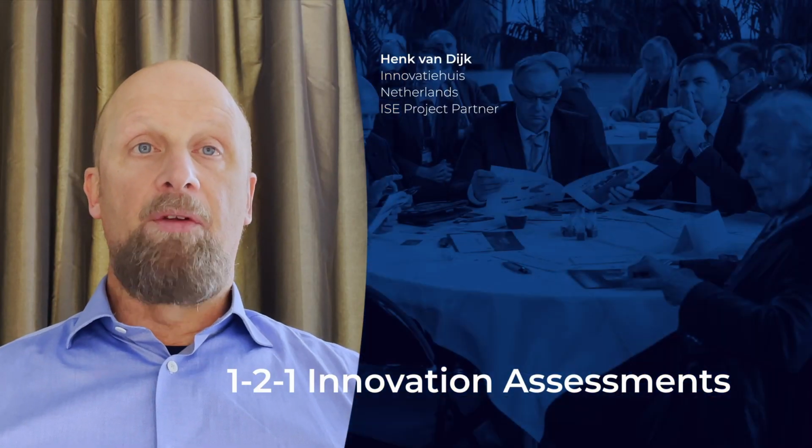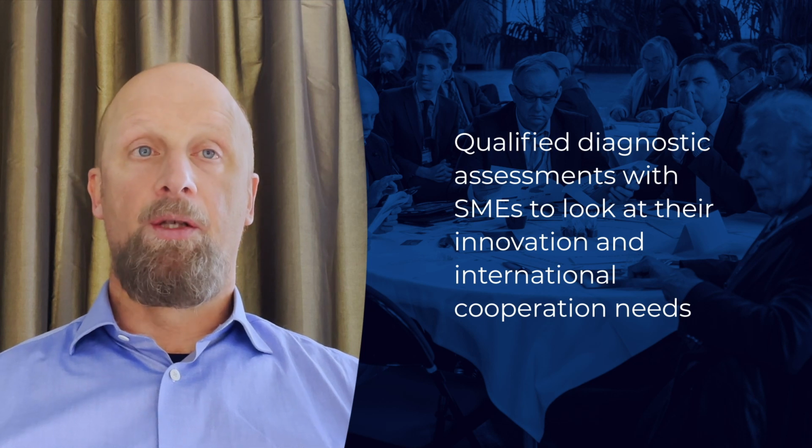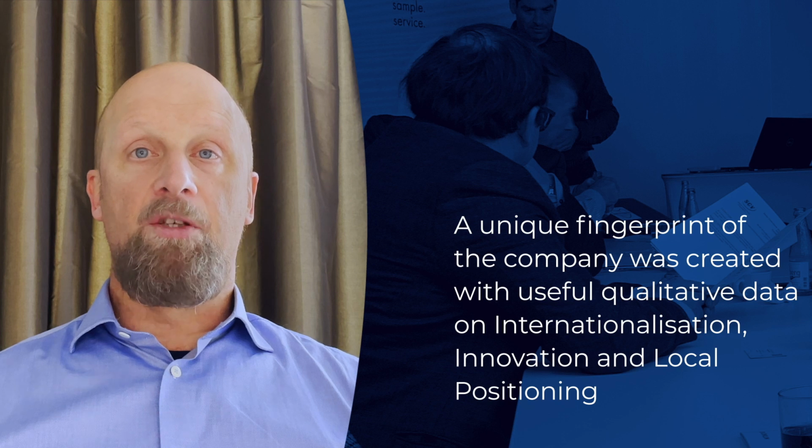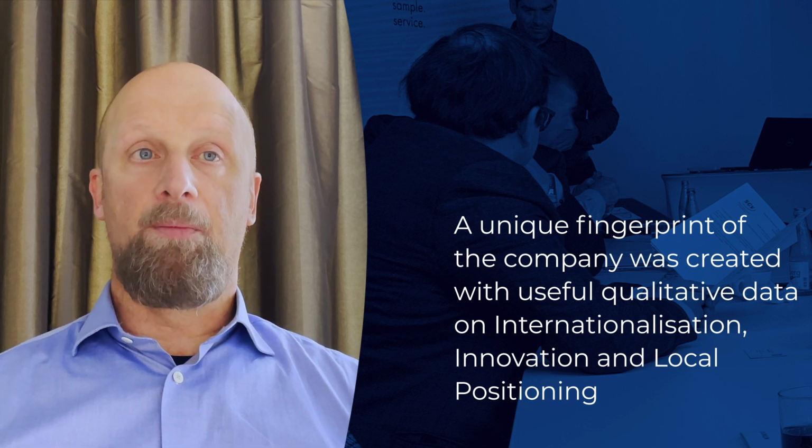Together with Aditech, we developed a tool to enable the partners to carry out diagnostic assessment with SMEs in the ISE partner regions. The ISE scan will be a fingerprint of the SME and could be used to give the SME good and relevant advice regarding innovation and international cooperation.